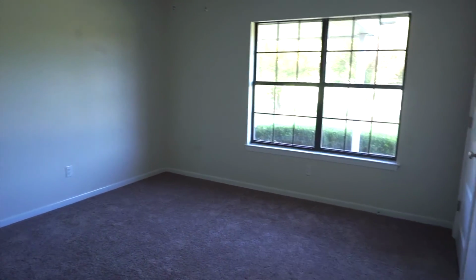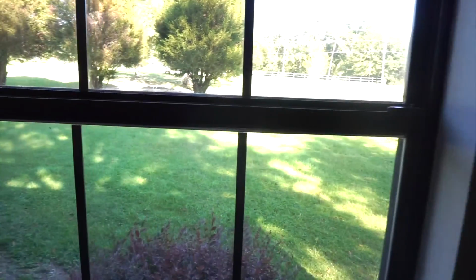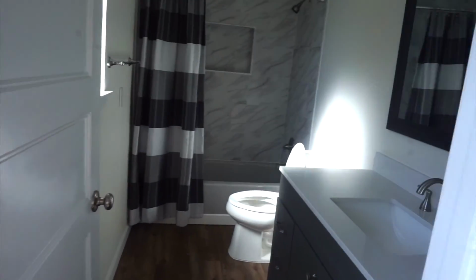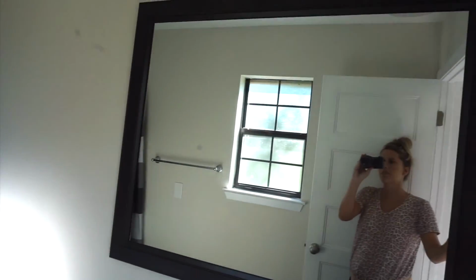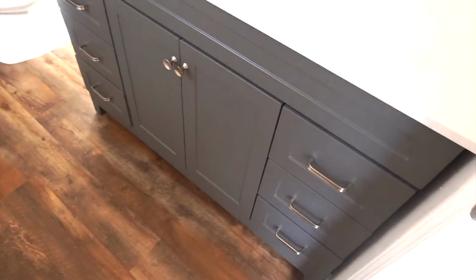Just have a closet, nothing special. And then here's another guest bedroom looking out to the front of the house. And here's baby Noxie's room. And then this is the master bedroom. Here's a closet. And then here's our bathroom. It's not double sinks, which I would have preferred, but it's fine. We have lots of storage.